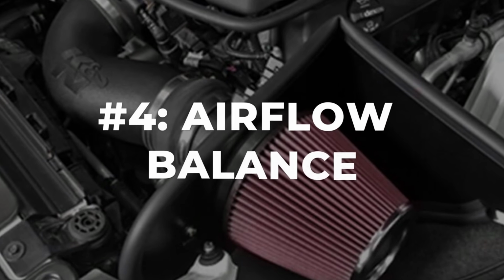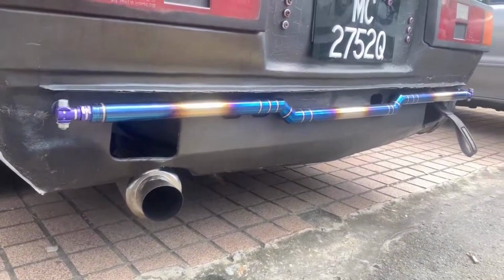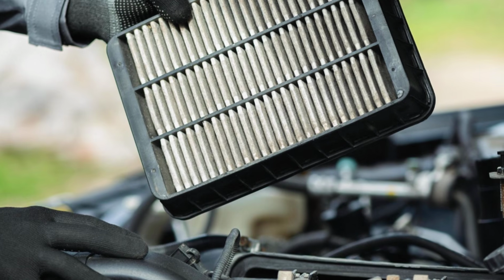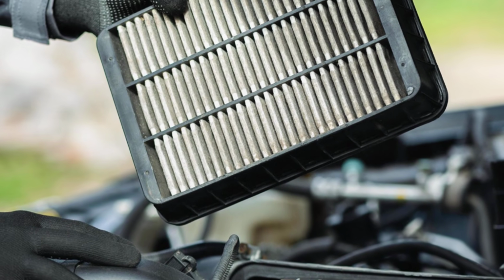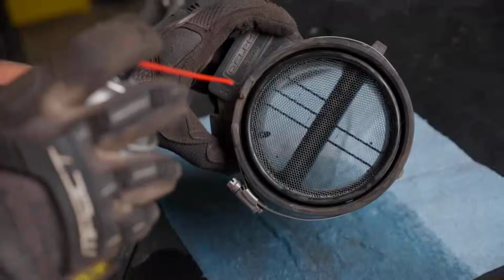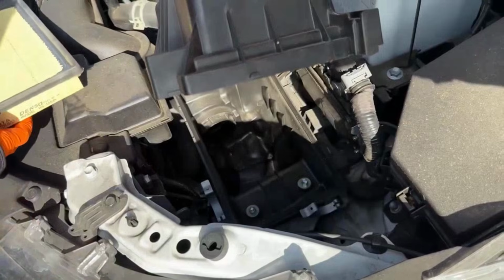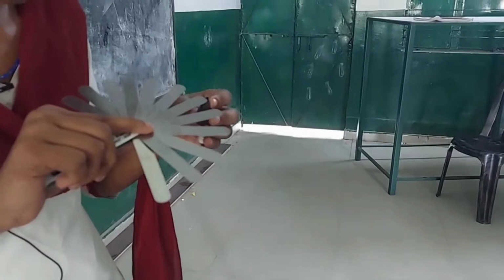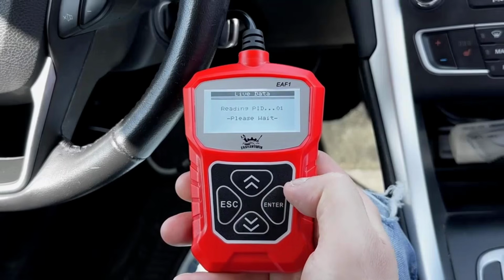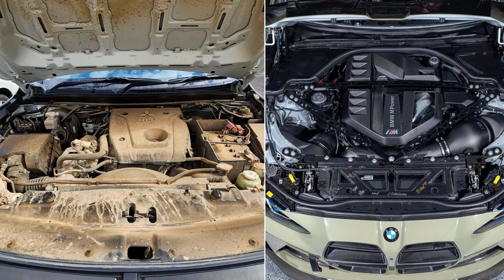The fourth principle is air flow balance. Fuel cannot clean effectively if combustion is unstable. A dirty air filter restricts oxygen. A contaminated mass airflow sensor miscalculates fuel delivery. Worn spark plugs create incomplete combustion. Before expecting fuel cleaning to work, Japanese mechanics verify these supporting systems. Ensure the air filter is clean. Ensure the spark plugs are within specification. Ensure the sensors are functioning properly. Cleaning is a system, not a bottle.